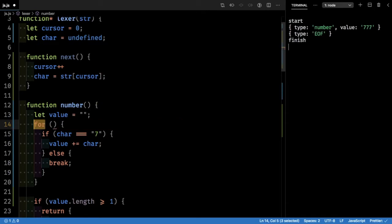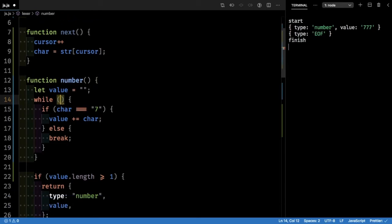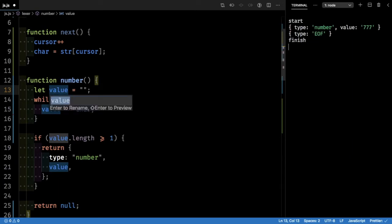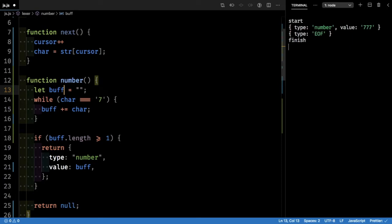So what we can now do is say that while the character is 7, we do this. We don't need the break anymore. So while the current character is 7, we add it to our buffer. So let's call it buffer, as C guys would call it.